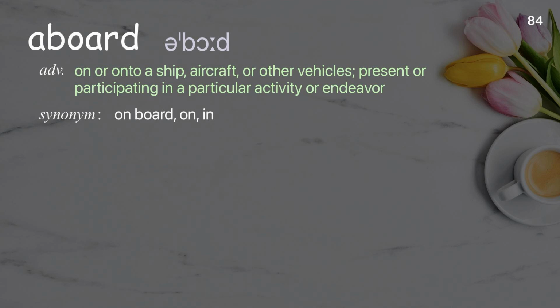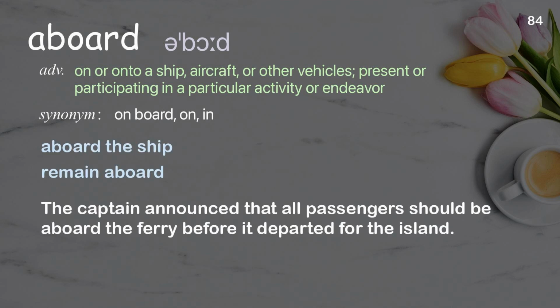Aboard. On or onto a ship, aircraft, or other vehicles, present or participating in a particular activity or endeavor. Examples: Aboard the ship. Remain aboard. The captain announced that all passengers should be aboard the ferry before it departed for the island.